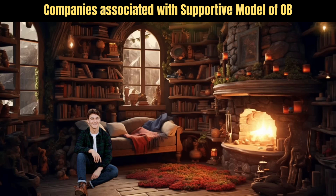Number 2. Salesforce. Salesforce, a cloud computing and customer relationship management company, is committed to creating a supportive work culture. The company provides extensive training and development opportunities for employees and places a strong emphasis on giving back to the community through its 1-1-1 philanthropy model.